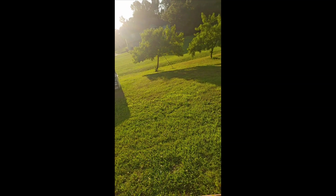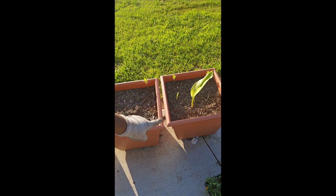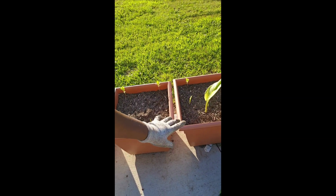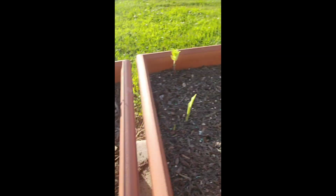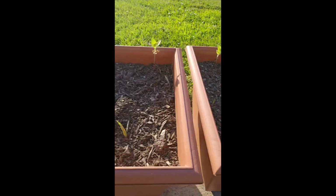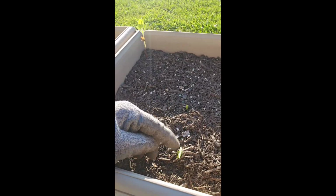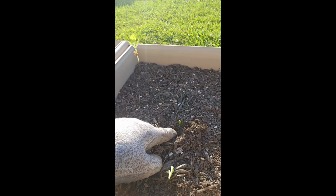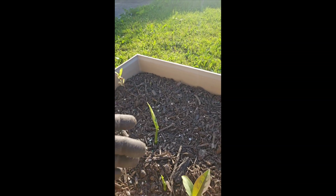But in these containers right here is turmeric. These are turmeric, and they're just now coming through. Look at that. And over here is ginger. Ginger is coming through too. Hey, Ginger. Hey, girl. Yeah, and there's Ginger. Ginger's coming through.